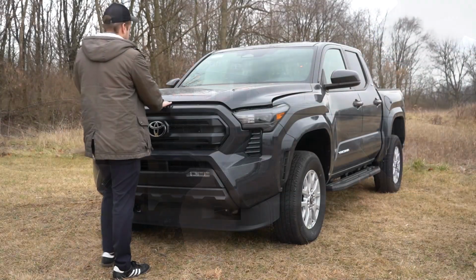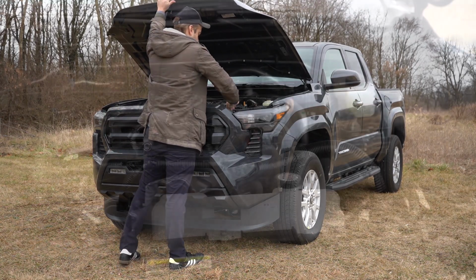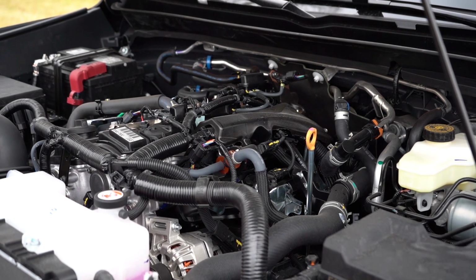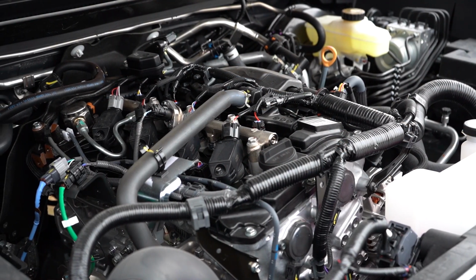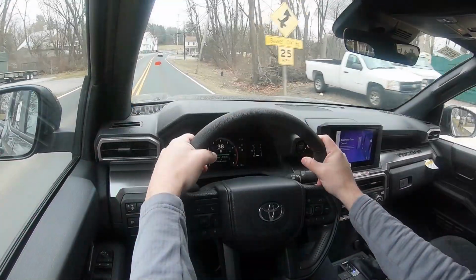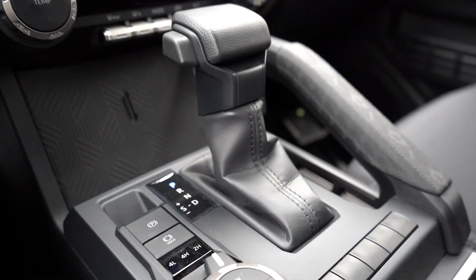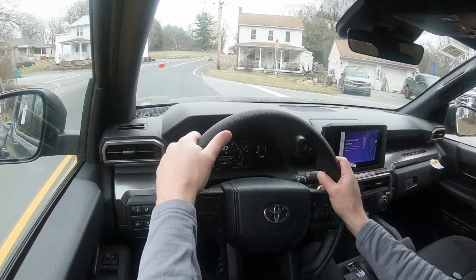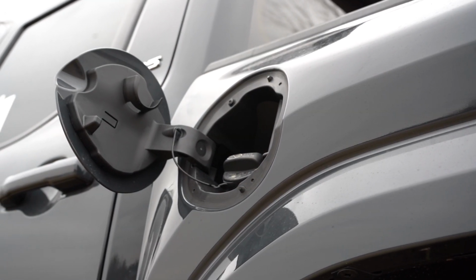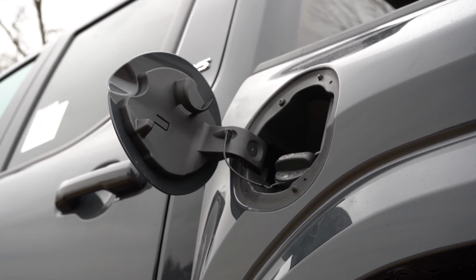But regardless of the trim level that you go with, the power plant is going to be the same. This new power plant is a 2.4 liter turbocharged 4-cylinder, putting out 278 horsepower at 6,000 RPM, 317 pound-feet of torque, coming in at only 1,700 RPM. That's pretty good. Power is sent to the rear wheels or all wheels through Toyota's 4-wheel drive system, through an 8-speed automatic, 0 to 60 time coming in at approximately 7 seconds. MPG numbers come in at 21 in the city, 26 on the highway for the rear wheel drive, 19 city, 24 on the highway for the 4-wheel drive, taking regular unleaded fuel.